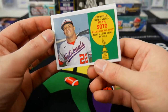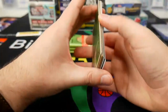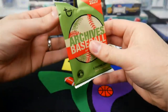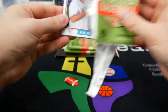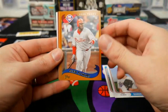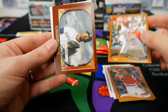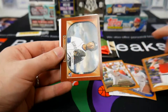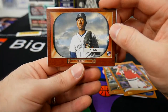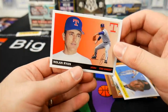Got a Juan Soto, Castro rookie, Will Clark. Hyunjin Ryu, Corey Kluber, Ryan Howard, Carlton Fisk, Barry Larkin. I want to make sure this Carlton Fisk isn't anything. No, okay. Just wanted to make sure. Got a Justin Dunn rookie insert. Garcia Parra, and a Nolan Ryan.